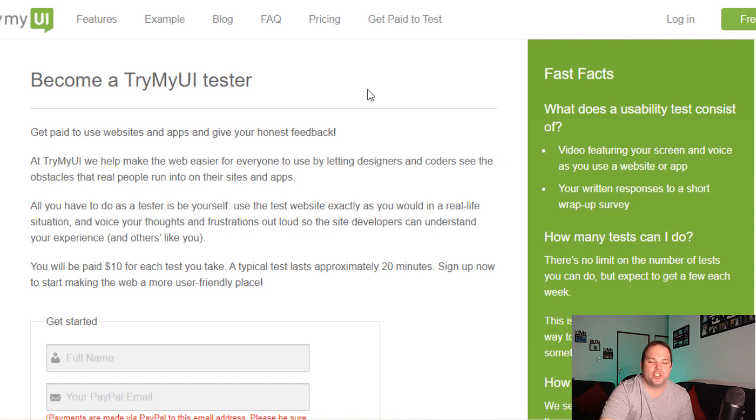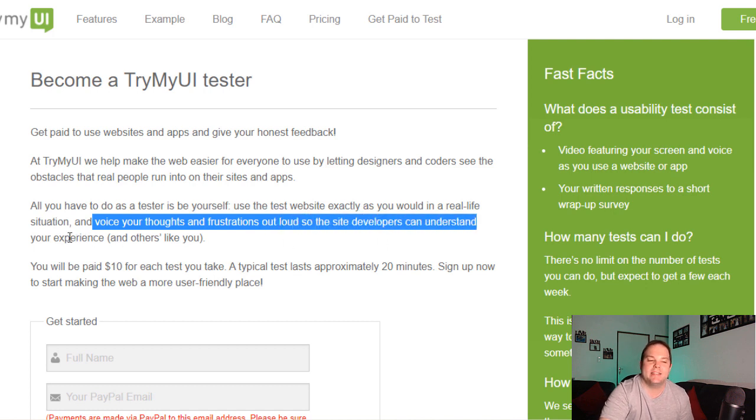You'll then come to this registration page. You'll see there's a bit of detail here. So it says things like use the test website exactly as you would in real life and voice your thoughts and frustrations out loud so the site developers can understand your experience. So what you'll do is you'll either install apps on your phone and test things via that, or you'll be doing it via your web browser on your computer.